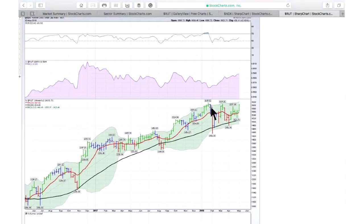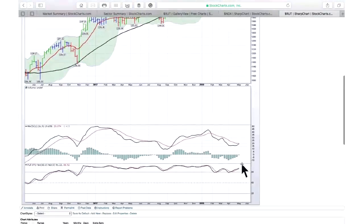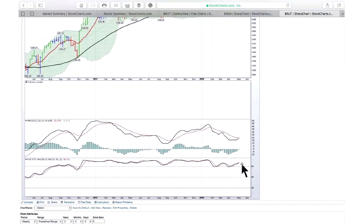But the problem is every time we get a pullback, people are afraid to buy, and they get analysis paralysis because they're worried about losing. And actually, it's easier to buy down there than it is to buy way up here now that everything has run up 7% in 5 days. So I know it's difficult, but it's a really important concept.